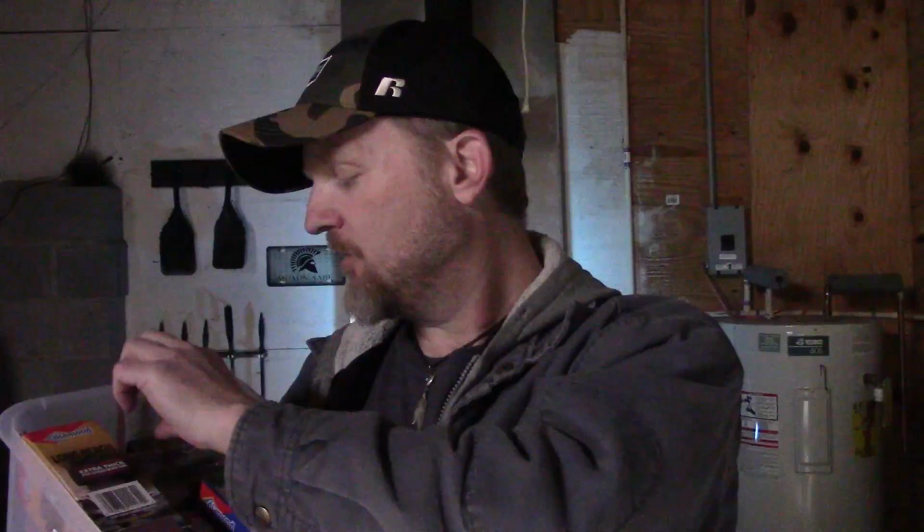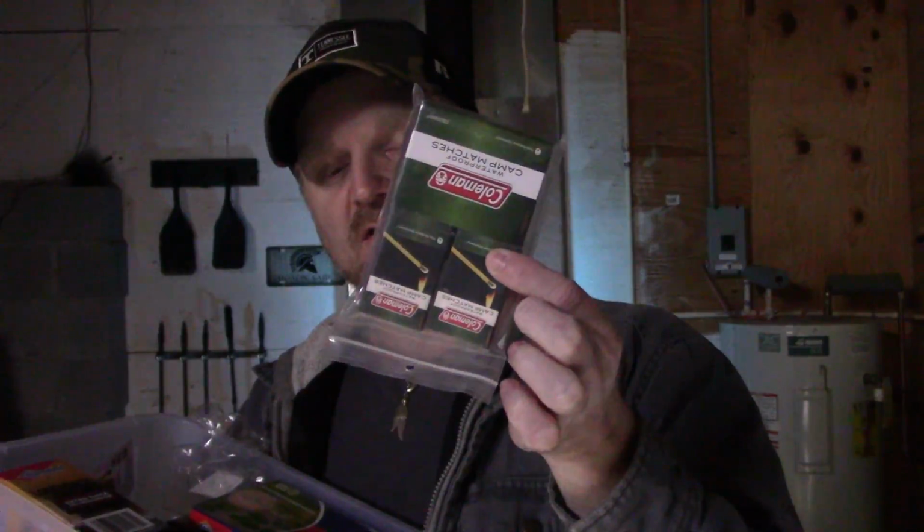Okay, the next item we're going to talk about is matches. You can see I have matches stored inside containers like this. I've got a lid for this back here behind, but I took the lid off to show you all. But we'll store several thousand matches in a small container like this. You should also store some cigarette lighters. You can store some waterproof matches. These are in the camping section at Walmart for just a few bucks.